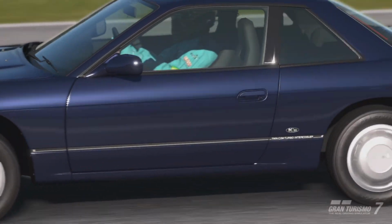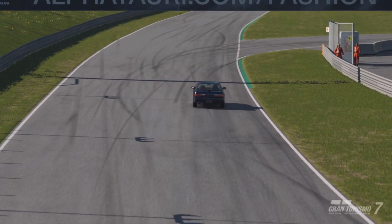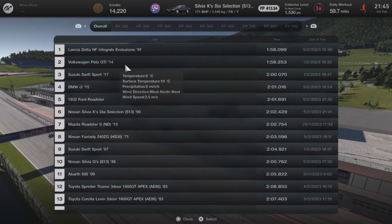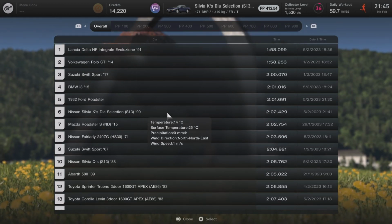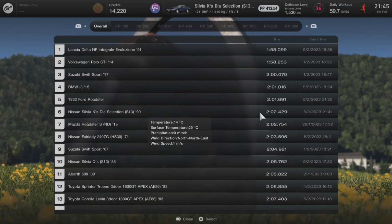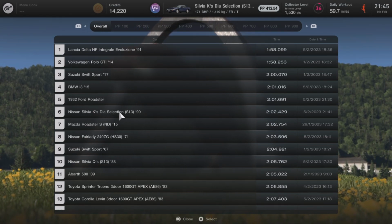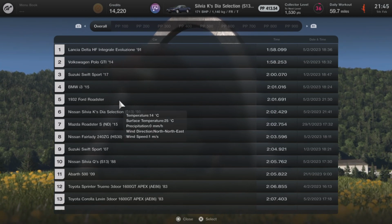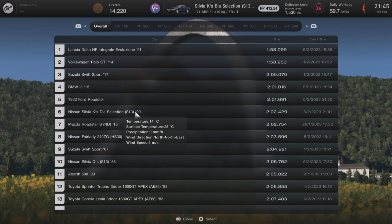So that's that car done, everyone. Really enjoyed it. Good fun. Now we'll have a look at the times. And where do we come? Just actually behind the Roadster. Not far behind it. Sort of a second shy, but sixth overall. So yeah, not bad at all, everyone.